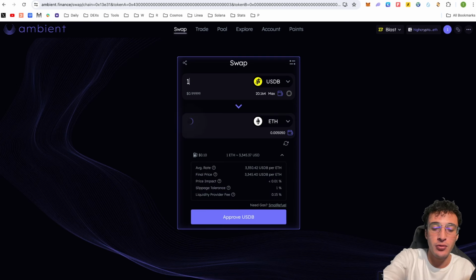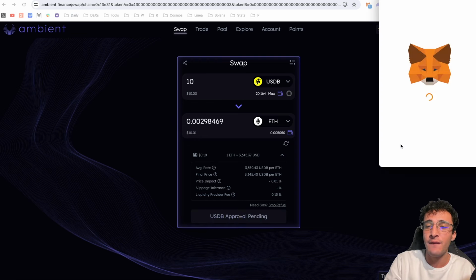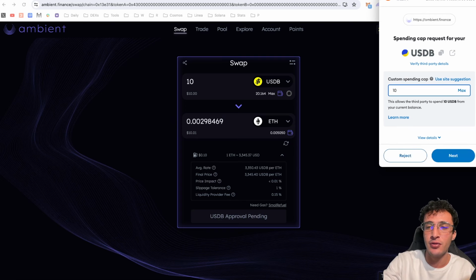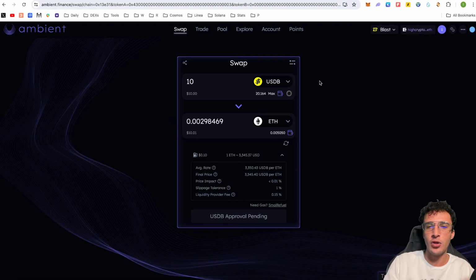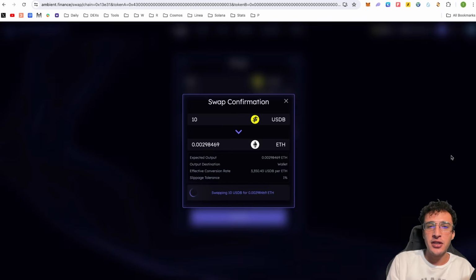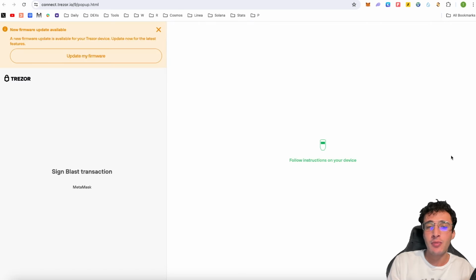So if I swap, for example, $10 worth of USDB into ETH, first I have to approve the USDB stablecoin. So I'm just going to put 10 to approve, click next and approve. Once you've confirmed the transaction, this is another swap on the Ambient DEX, and this should help you again qualify for the airdrop and get you some more points.